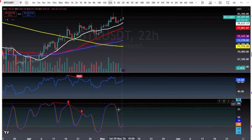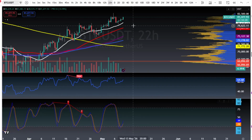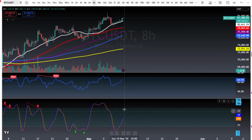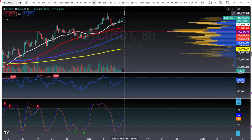Now the 22-hour chart shows us that could happen because the stochastics are reset and we're starting to point up. We're fairly close to the 21 moving average, so this is primed to start ripping up. On the 8-hour chart, stochastics still have room to continue going up as well. We've been holding right above this 21 moving average, which is bullish, so this looks like it's about to start ripping up here as well.